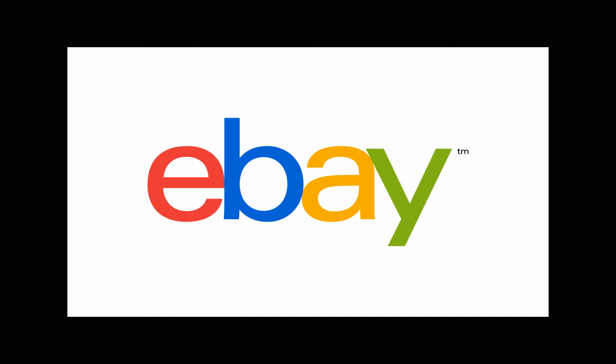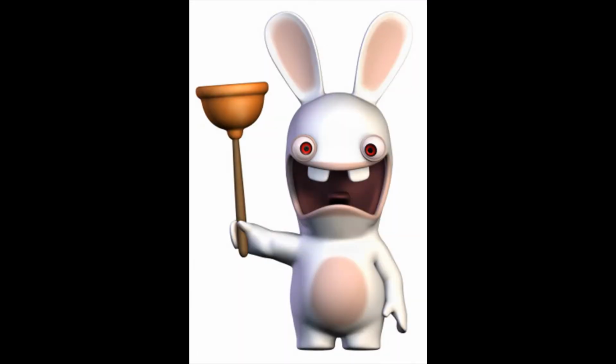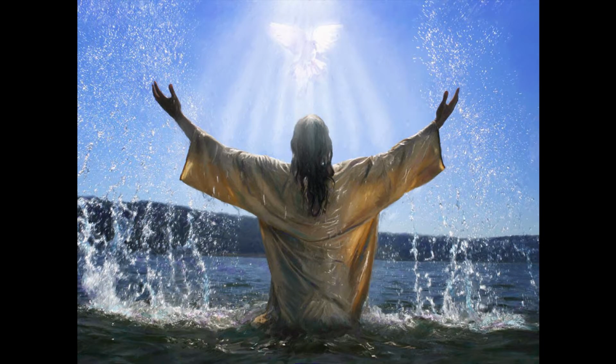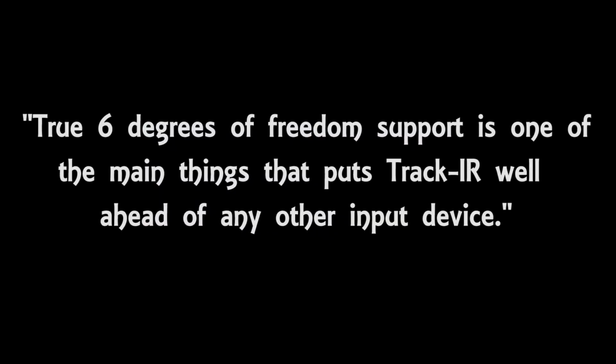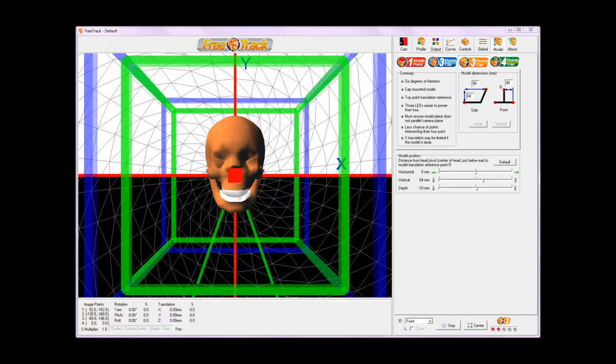Now, I took a quick spin over to the TrackIR website because my friend's always raving about it, and he was saying, no, it can't compare to TrackIR. TrackIR's got this 6 degrees of freedom thing going on. So lo and behold, on the front page of the TrackIR website, their tagline is this: true 6 degrees of freedom support is one of the main things that puts TrackIR well ahead of any other input device. Well, that's wrong, because if you use FreeTrack, that also offers 6 degrees of freedom.